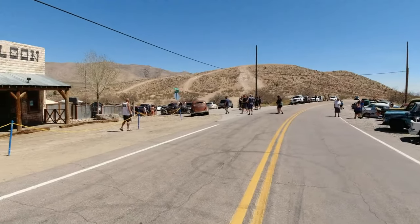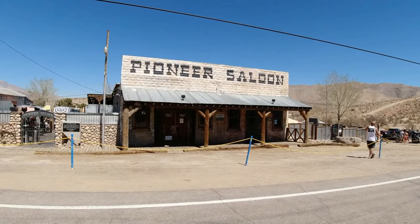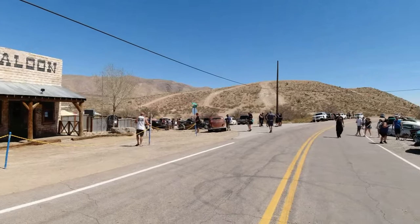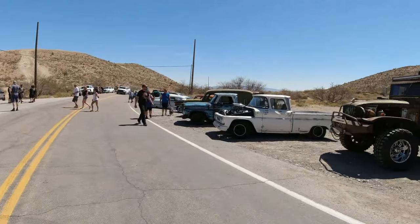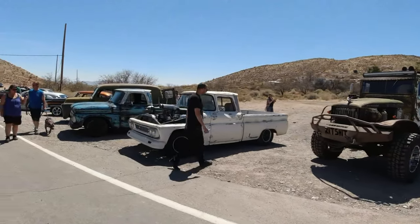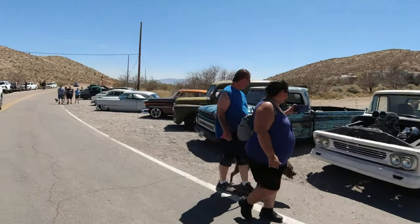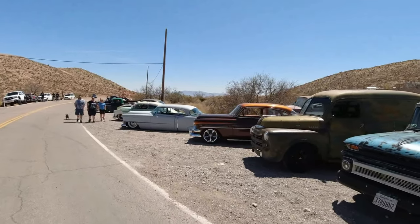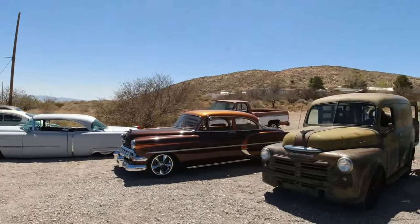Pioneer Saloon, folks. What a small little town in the middle of nowhere in the desert. We all made it. Nobody had any casualties. One or two additions. Cadillac joined us. The Cheyenne in the back over there came with.